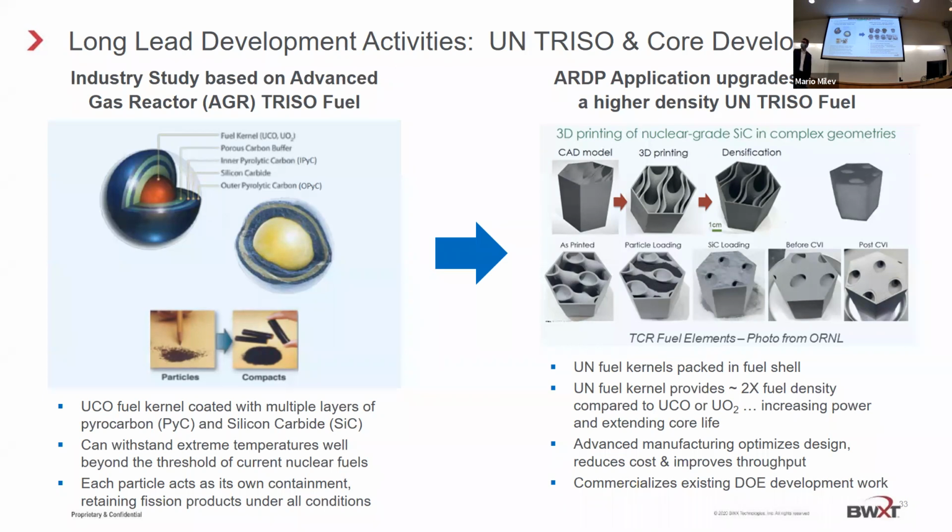Question? There's one from online. The operators would obtain their license from the NRC, is that correct? The DOE currently qualifies their own operators. How would this change that?